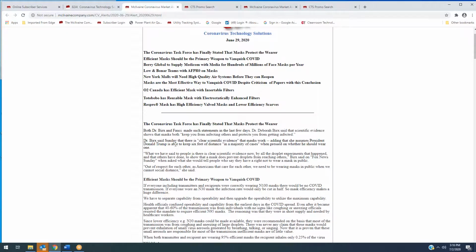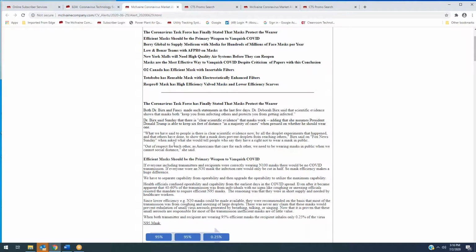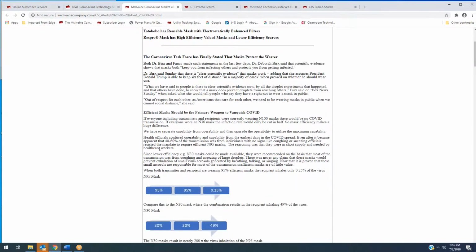But I think this gives you an idea of the kind of information that's in each issue, generally in the neighborhood of 10, 12, 13, 15 pages sometimes. And we get into not only the news, but the analysis of the news. For instance, here is a very important concept, which we seem to be the first to say: you have to look at the mask efficiency in terms of both the transmitter and the wearer. And if both of them are wearing 95% efficient masks, only 0.25% of the virus gets through, in other words, 99.975% of all the viruses are captured.